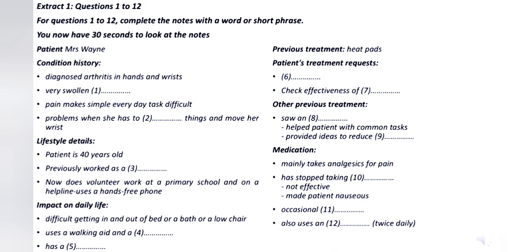So, Ms. Wayne, as this is your first appointment with me, I'd like to ask you a few questions and get to know a little bit about your medical history. It's also a chance for you to ask me any questions you might have. Sure. I understand from your GP that you have arthritis. That's right, yes. It's in my hands and wrists mainly.